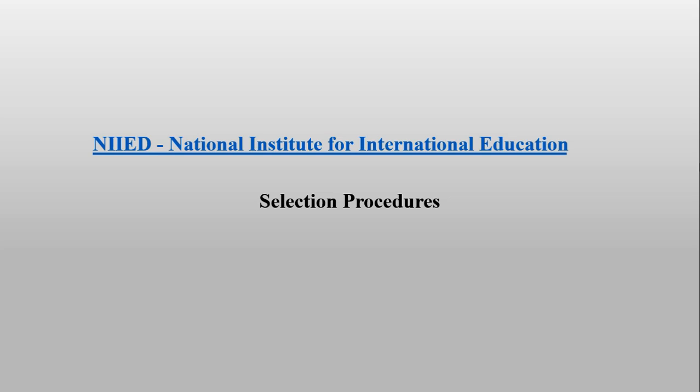So now, NIIED, the National Institute for International Education, is the authority that will select the candidates or scholars for the Global Korea Scholarship undergraduate program. What is the selection procedure for the two tracks, the embassy track and the university track? First of all, I will give you the details about the embassy track.